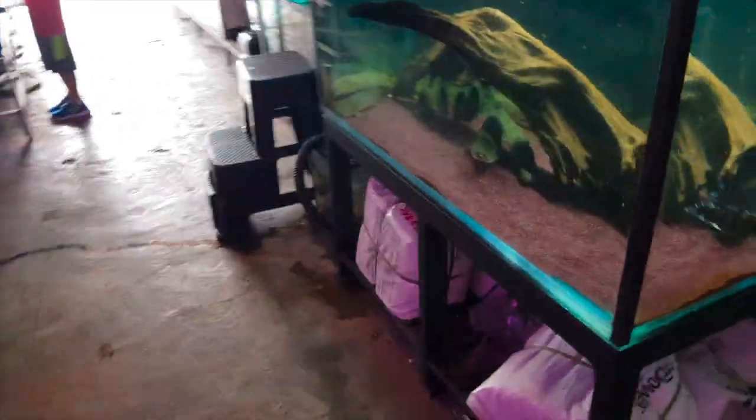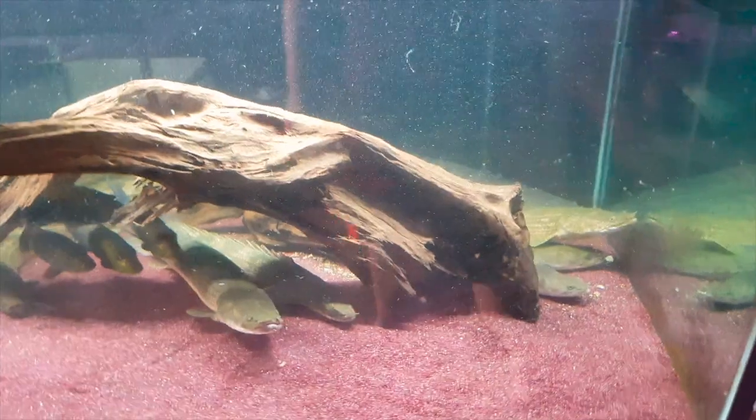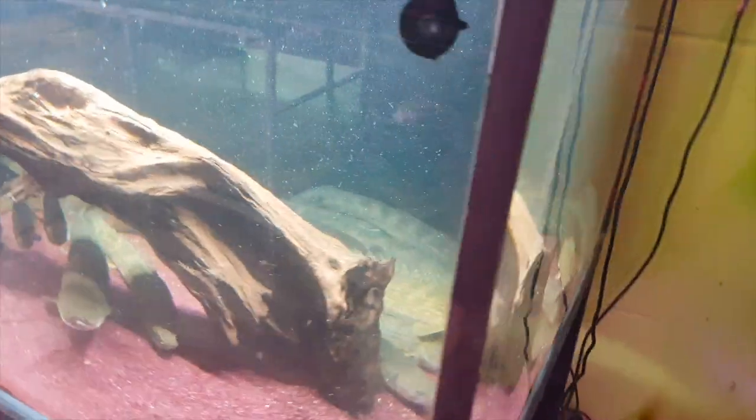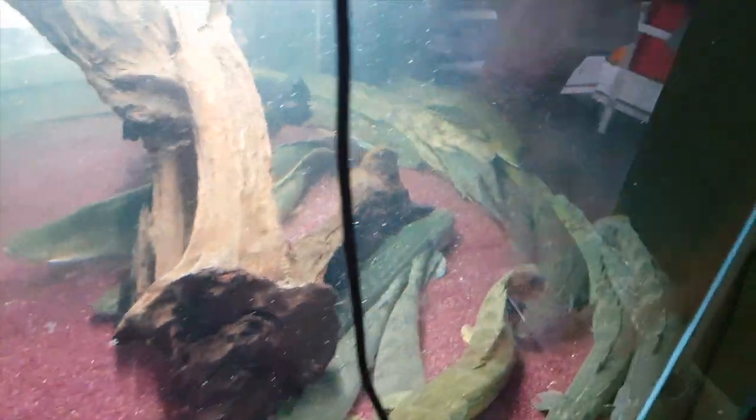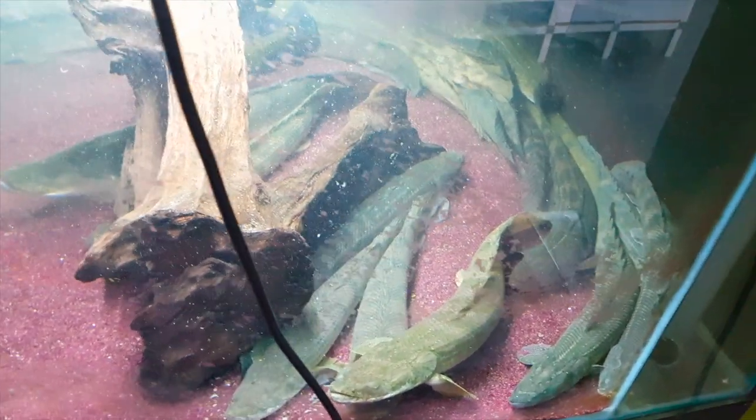Oh, check these boys out. Sick fish. Yeah, it's just pellets on the inside too. I only bought two cheap ones because they don't have many. Okay, that's two, the two packets. Only 120, I think. Whoa, look at these gorgeous fish, man.